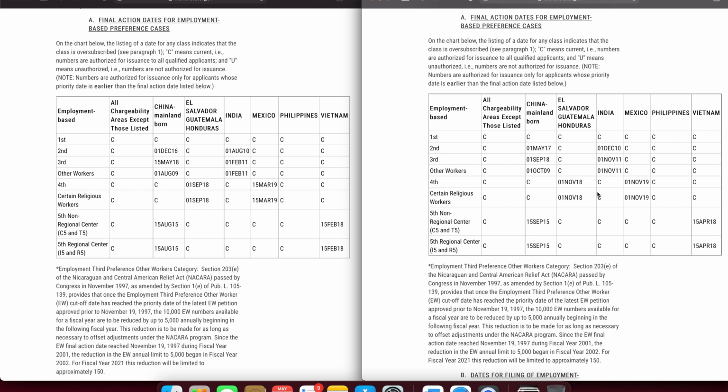China, it moved from December 2016 to May of 2017. That is a significant progression. But here's the interesting fact. For India, it has moved from August to December, which is exactly what I predicted in my previous video. It moved by 4 months.